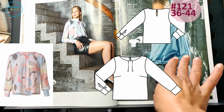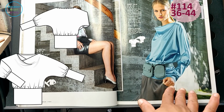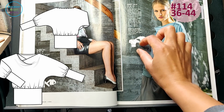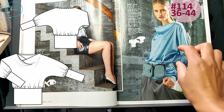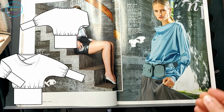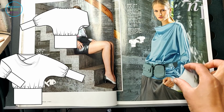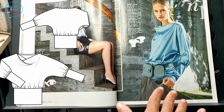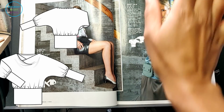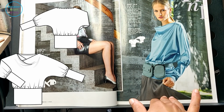But top number 114, love it. Batwing top, cowl neck top. And we've got the extra wide hemband just to add some more shaping. So it's very 80s in style and feel. And it's got that extra deep cuff. And I love it. I love everything about this. And this is one of those things that I definitely would love to make with the right fabric for it.